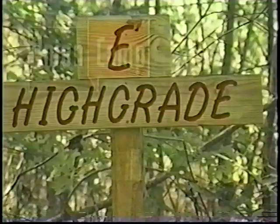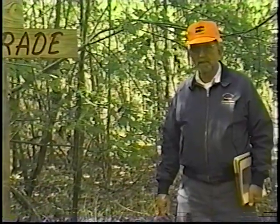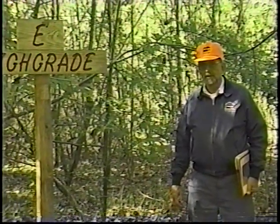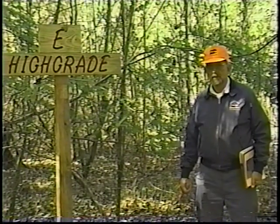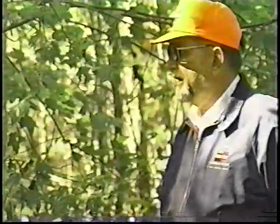We're now on block E, which is a commercial high grade. Now what a high grade is, is where they go in and cut the best trees and leave the poorer trees. Now this particular block has been high graded twice. In 1969 and 70, when we came in here and did the original cutting for the clear cuts, we did one high grade here. And what we did, we did what we call a diameter limit cut here. We cut all the trees that were 16 inches or larger at DBH, and DBH is right here, 4.5 feet. So we came in and we cut out everything that was 16 inches or larger.